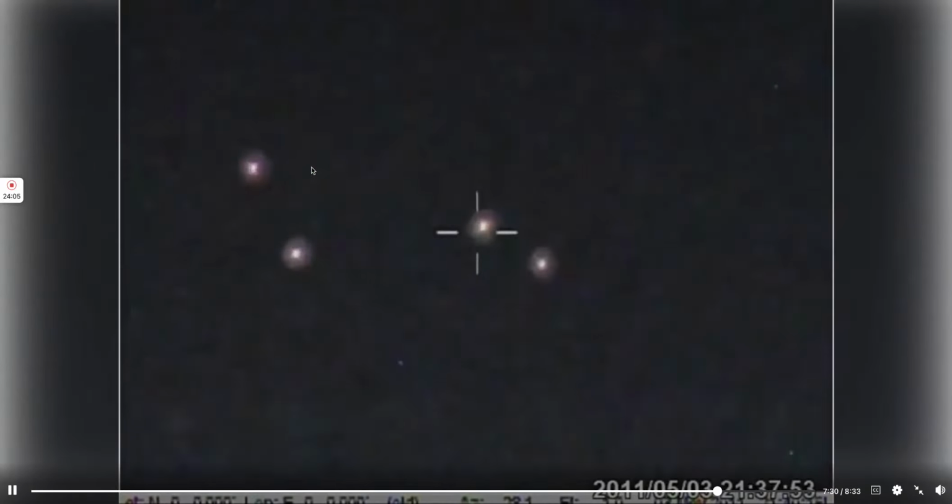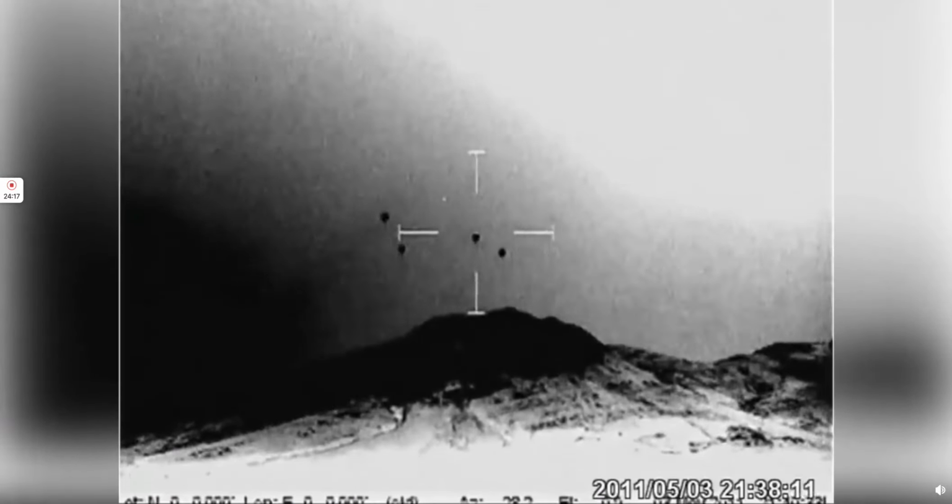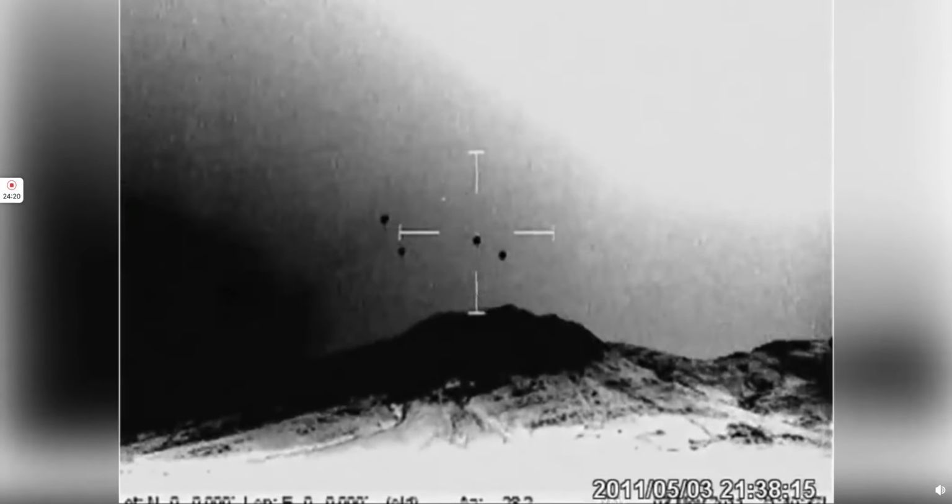Yeah, look at those colors. Now this is obviously with no filter. We can see those different colors. And I'm actually really starting to accept the idea that these crafts aren't necessarily being piloted by beings inside the craft. These things definitely seem more like probes or mechanical structures, something mechanical as opposed to something organic.